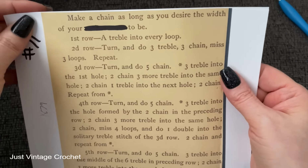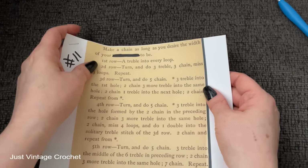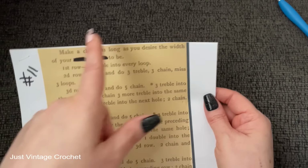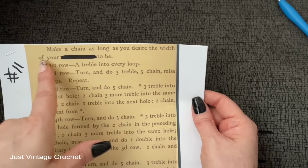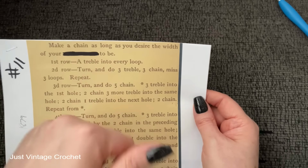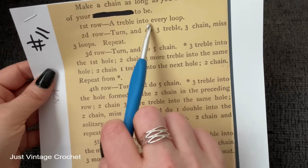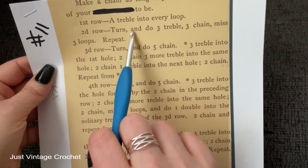1879. Make a chain as long as you desire. It's going to be fine, as long as they don't tell me to cut at the end of every row. Make a chain as long as you desire for the width of your blanket. Okay, a double crochet into every loop. Second row, turn. Yay, I love you already.